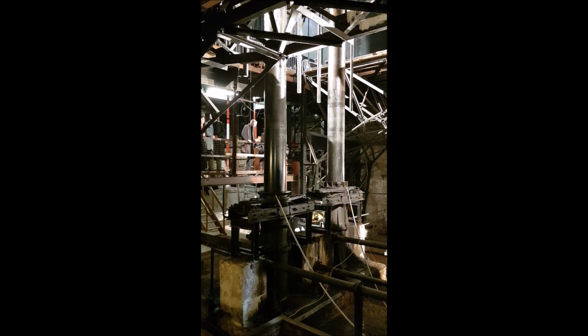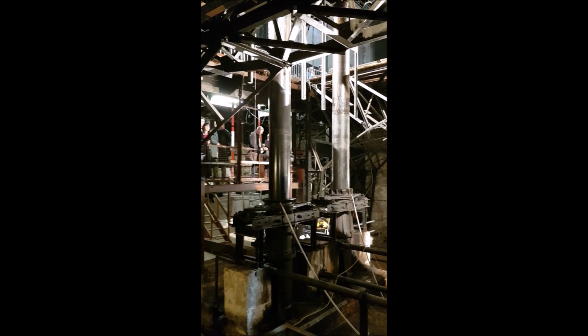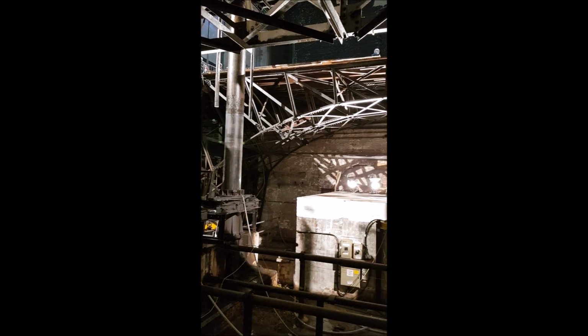Bridge here, the electrical component, and there's another one at the back, what they didn't use, so.